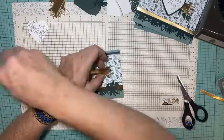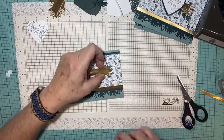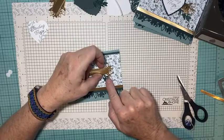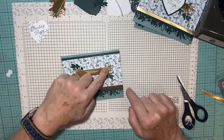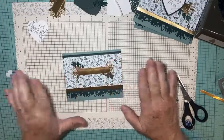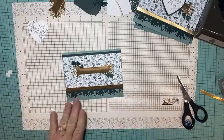Remove that, lift that up real gently. I don't want to bend my foil paper, but I'm going to take him and just set him under there, and then set that down and let that dimensional hold my little paper underneath. And now I have them where I want them. I think it looks really good.